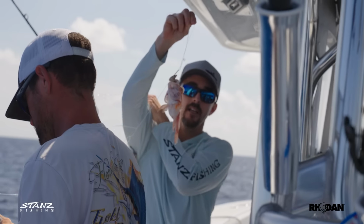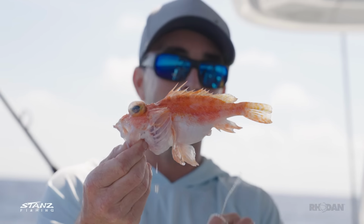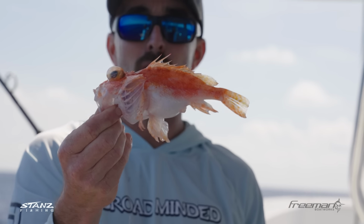That's a catch of the day. That's dinner. Well, his eyes blew up and popped out of his head. What fish is this? Some sort of scorpion fish.